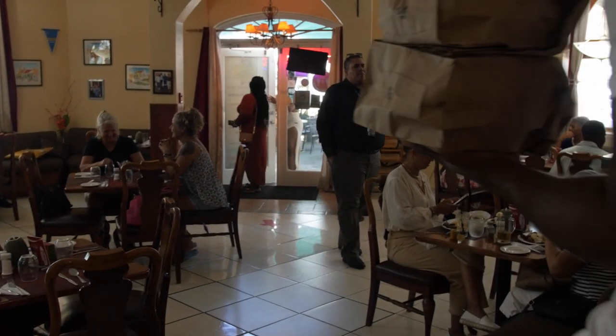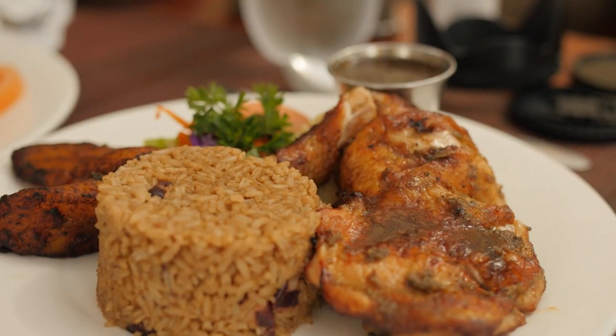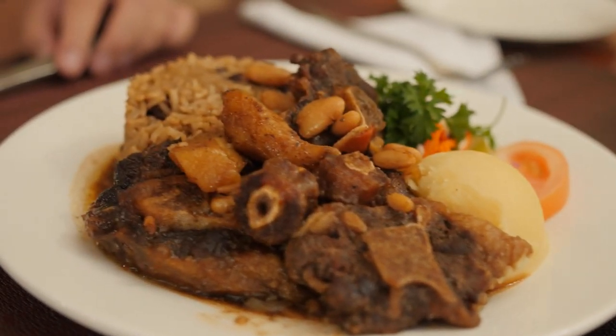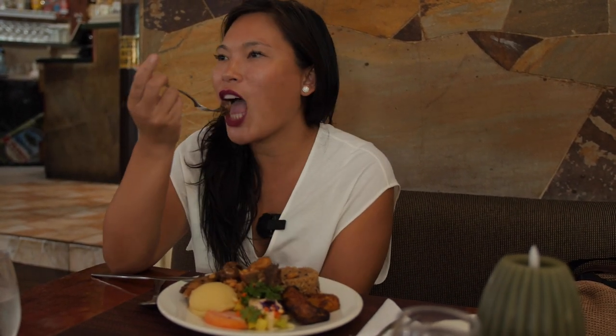Now, you know it's good food when the locals eat here. O'Neill's has definitely become a staple of St. Nicholas dining. You won't be able to ask for food recommendations to try out in St. Nicholas without hearing about O'Neill's. I ordered the oxtail stew, which is one of the most popular dishes here at O'Neill. Gonna give it a taste.